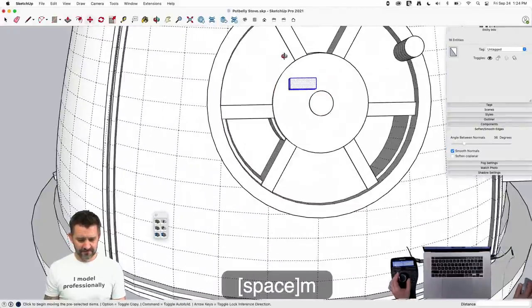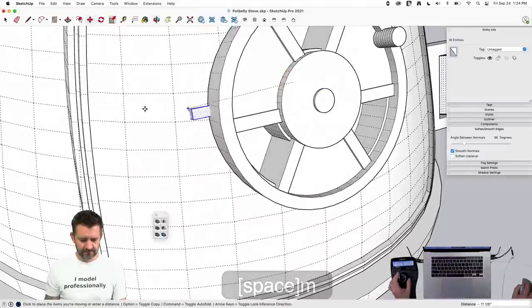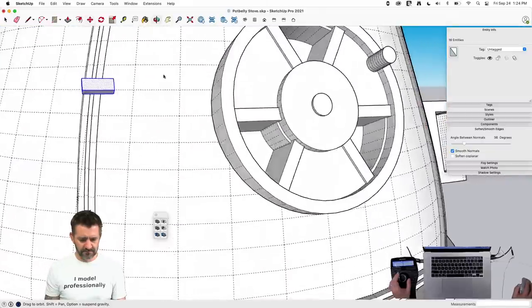So the weld feature is native. We have a weld built right into SketchUp 2022 or 2021, right? Correct. Yeah, how fancy is that?